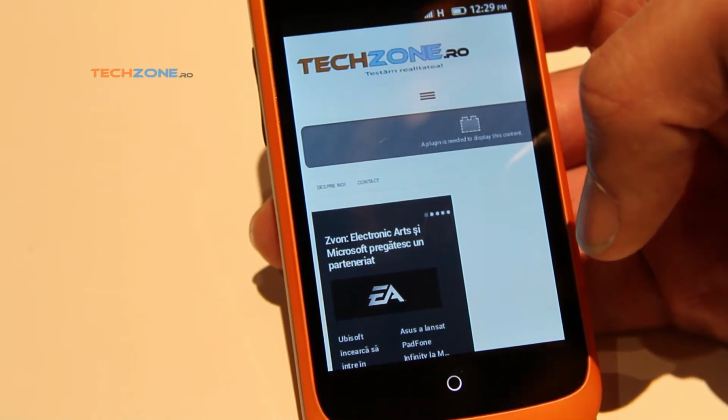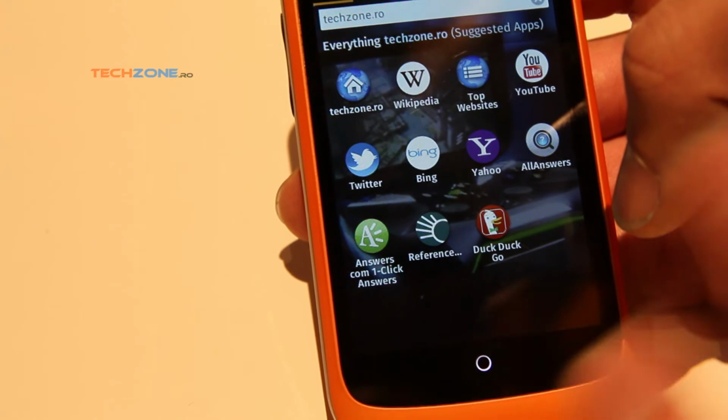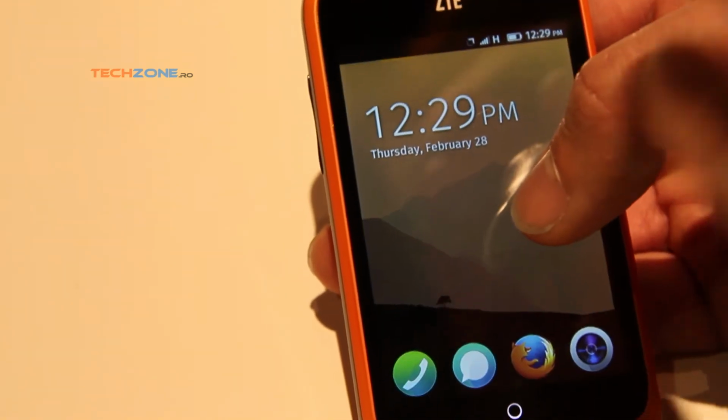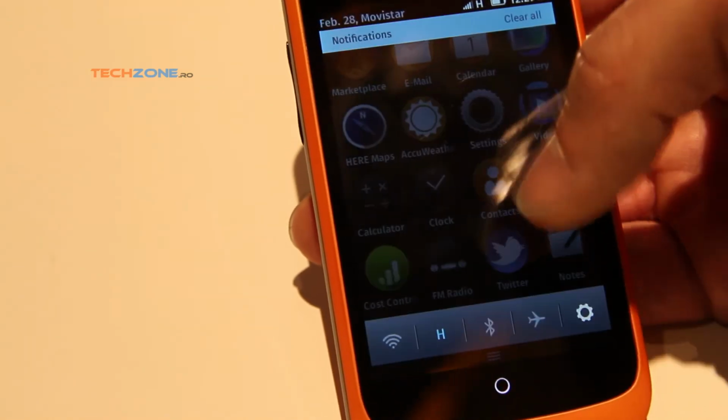So the idea is that anybody can find whatever they want, whether it's a web page or an application, really easily, and also search on your phone for existing applications. So there's a one-stop place to find everything you need on the phone. It's very easy to use.